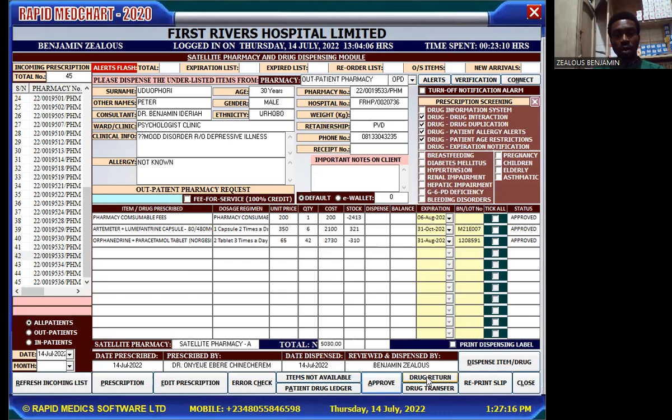Now, drug return is done when a drug was prescribed for a patient, it has been dispensed out from the system at the dispensary, and probably the patient couldn't exhaust the drug, for inpatient. The drug was returned. The doctor said no, the drug should be changed. The drug was discontinued and they should be changed to another drug. It is also worth returning. You have to return such a drug because you dispensed it out.